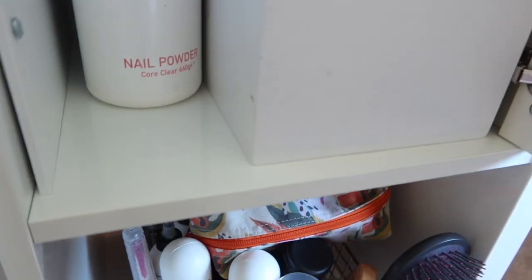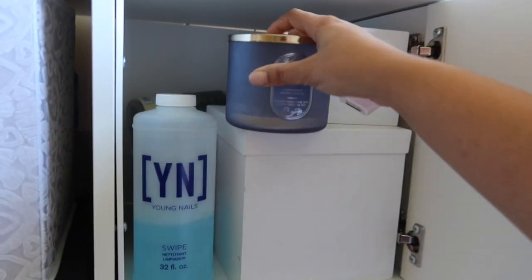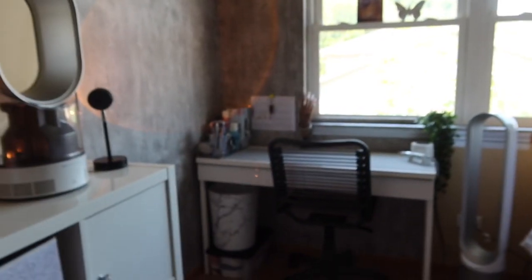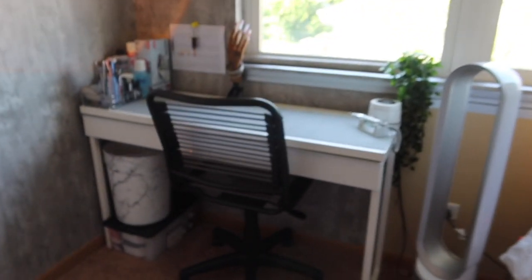You got to make sure your area, your house, your home is nice and clean. And you know, I have a lot of white stuff. That's the aesthetic, white and gray and silver. So I have to make sure it looks up to par. So there's that. And then boom, now we get to this little area.